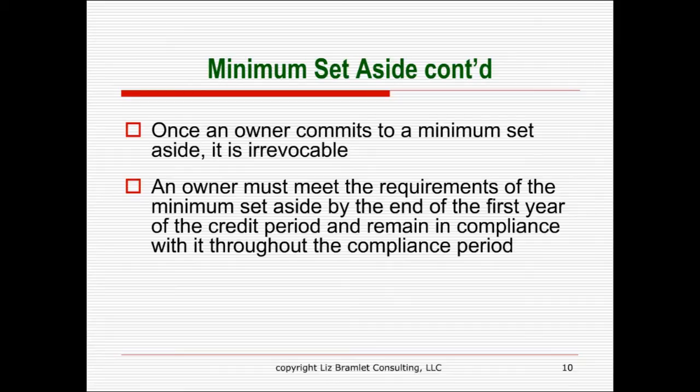Once an owner commits to a minimum set-aside, it is irrevocable. They put it in their tax credit application to begin with, and then at the end of the allocation process, at the end of the development process, they have to fill out a Form 8609, and that has to be submitted to the IRS for your investors to be able to take their tax credits. And they officially and formally commit to their minimum set-aside under Question 10 on their 8609 form. And once they've made that commitment, that is an irrevocable commitment.